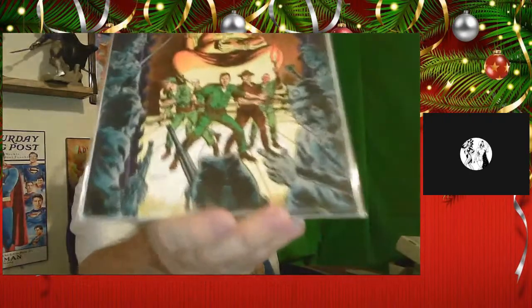All righty. Let's see what is next in this what I say is the $5 run. We got a few more war books. Here is Captain Savage, issue #15.